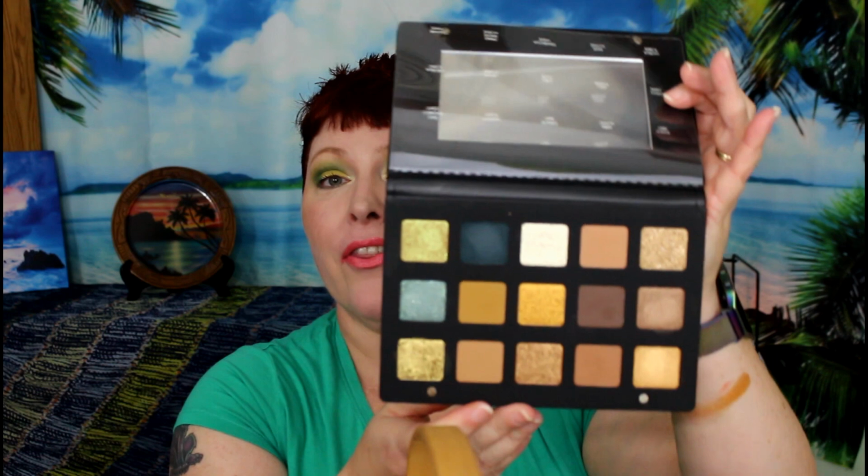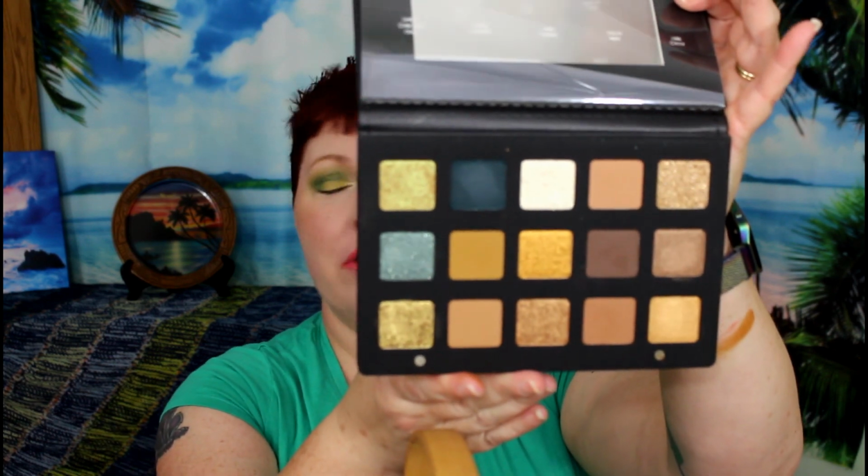Again, I've used it to work a few times. The colors last all night for me. They look beautiful. I can do softer looks, or I can punch it up just a little bit. If you've got the money to splurge, or you get a gift card or something from Sephora, wait until the spring VIP sale and pick it up. I think it will be worth it.